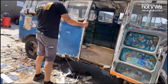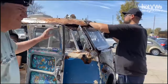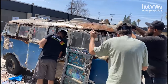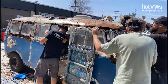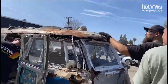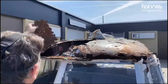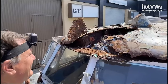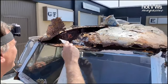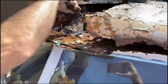I like it. I think everybody complains about their vehicle being rusty. Oh my God, the skylight. Nice. The whole roof in there. So it's a 16 window. The air vent. It's an air vent. 16 window. Dude. Yeah, more.